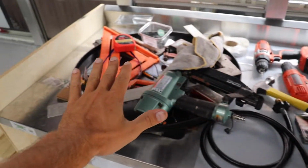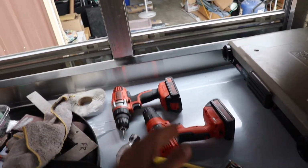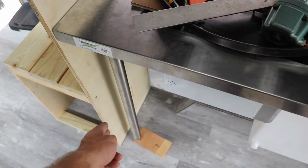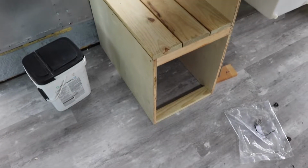Once we got this wall in, we were able to put in the countertop. It's mounted back to each of these vertical braces, and then boom, giant countertop with the sink, and it's propped up right now with this leg that it came with. Today we literally just finished this thing.